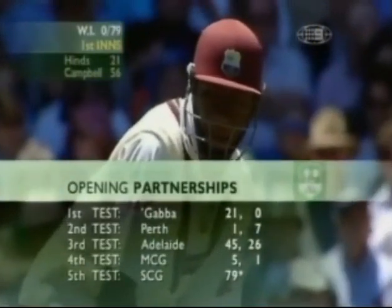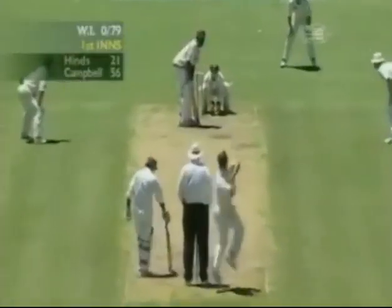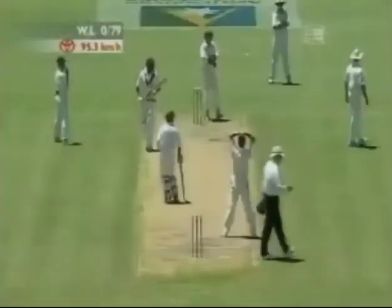None for 79. Miller around the wicket to the left-handed Wavell Hines. Could be his first boundary. In fact, it is, just off the back foot. Beautifully played. The over bowled. None for 83.